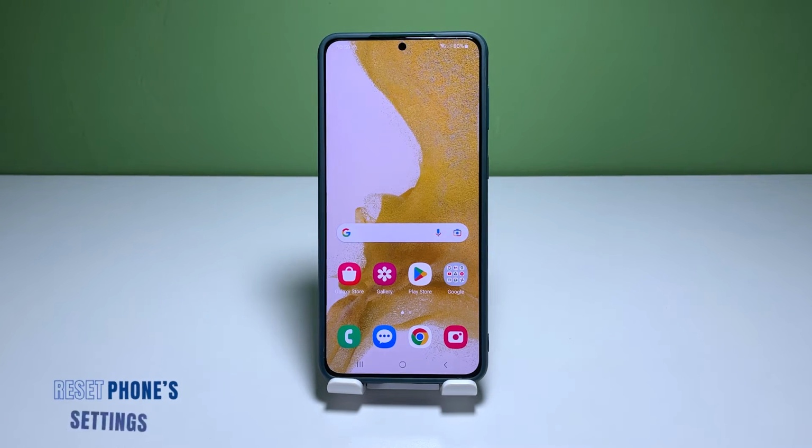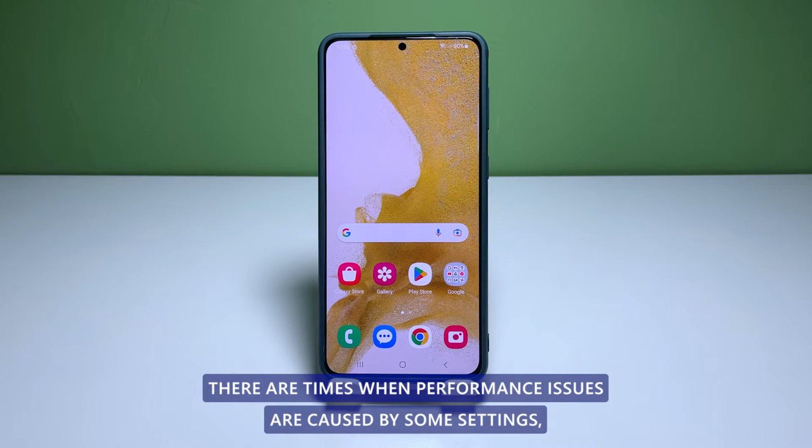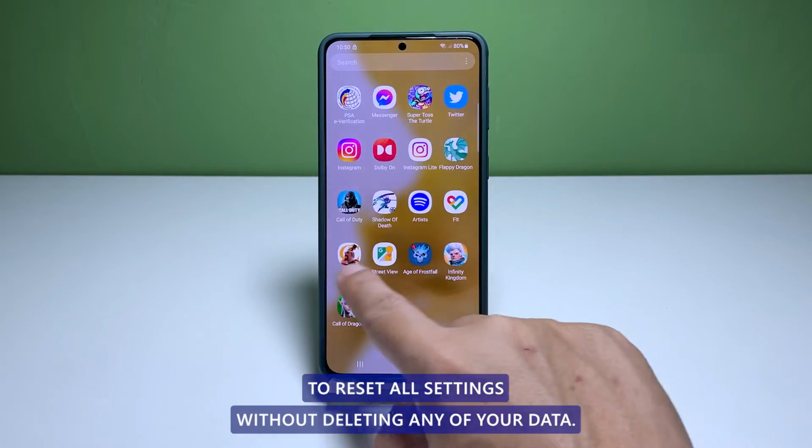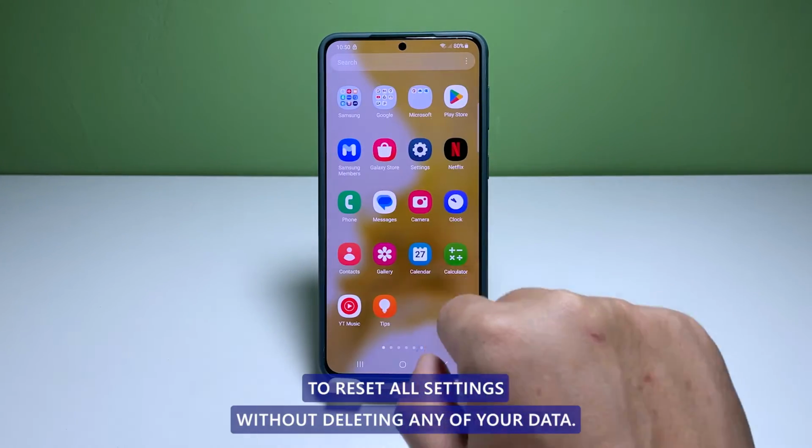Fourth solution, reset all settings of your phone. There are times when performance issues are caused by some settings. So what you need to do next is to reset all settings without deleting any of your data.